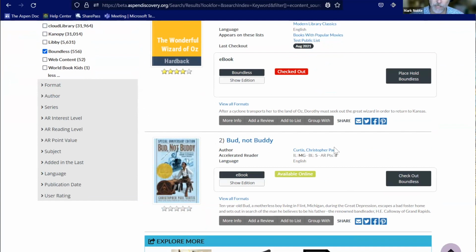Other than that, all the functionality stays the same. Everything you could do before, placing holds, checking holds out, or checking titles out, you will still get to do, and it all behaves exactly the same.